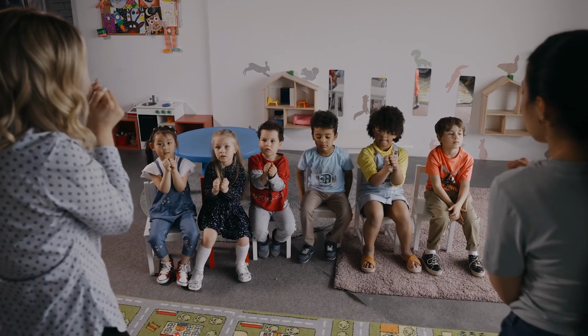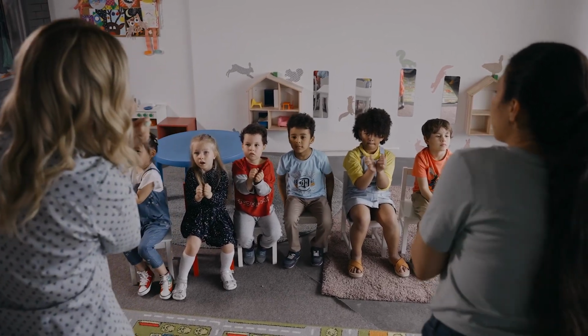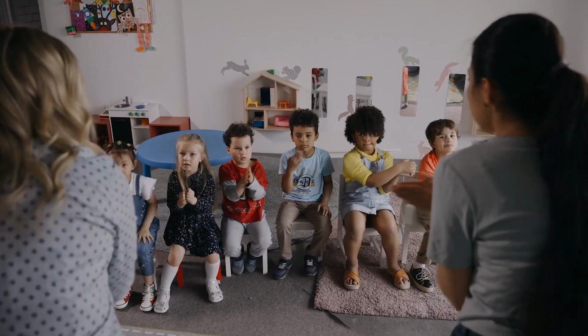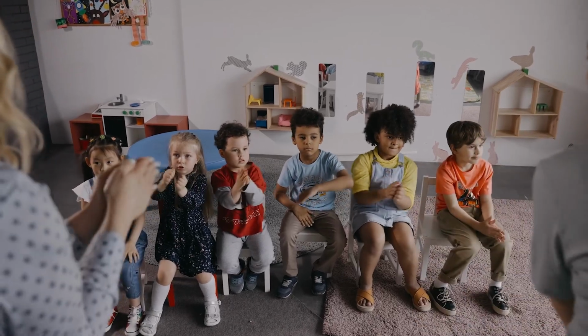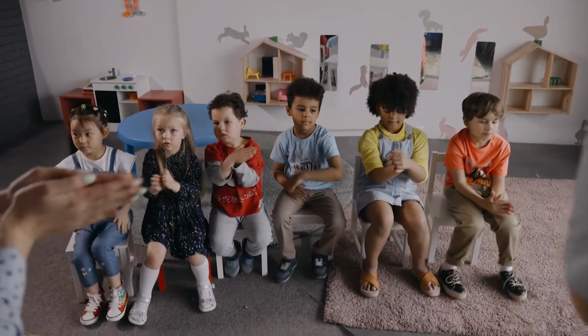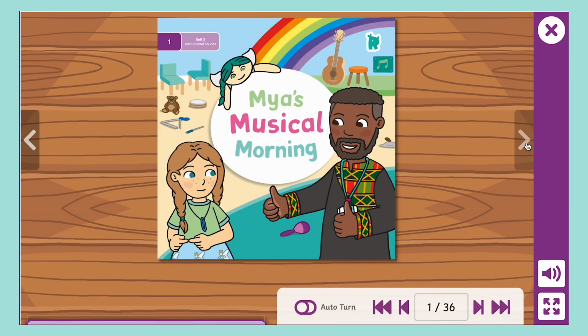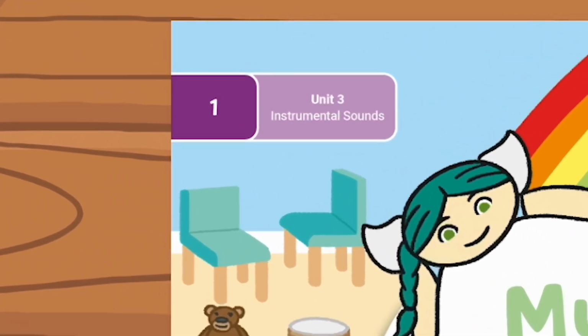Before children begin learning to read letters, it's really important that their listening and phonological skills are secure. This means they need lots of practice in focusing on, discriminating and describing sounds around them, as well as opportunities to hear and join in with rhyme, rhythm and alliteration. That's where our Level 1 books come in, with each book focusing on a different aspect. You'll see it on the front cover alongside the unit.